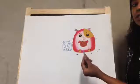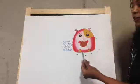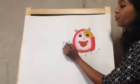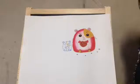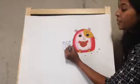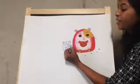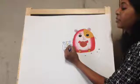So I'm going to do the same kind of technique we used for the big hamster. I'll have the same patch for the baby. It's optional, so if you don't want this patch, you can leave that. We are doing the same thing. I'm going to cover the sides with my blue and blend that with white in the middle for the body so that it looks shinier.